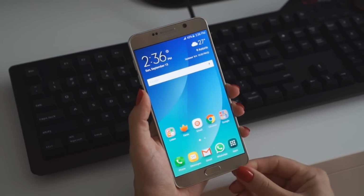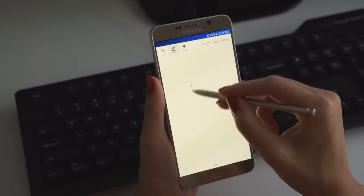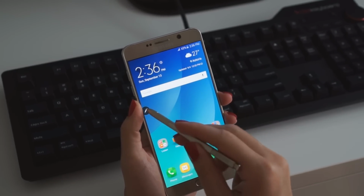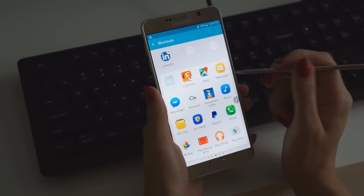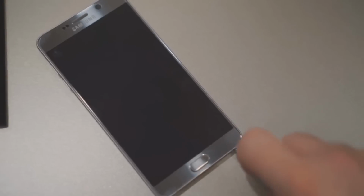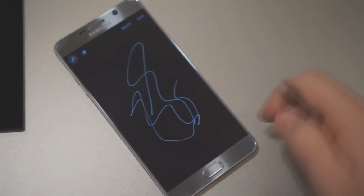Samsung has improved the S Pen experience, building upon the already known Action Memo, Smart Select, Screen Write, and S Note. When you take out the S Pen, you're greeted with the Air Command UI. With the Note 5, you can choose where Air Command shows up, on the left or on the right side of the screen, and you can also add up to 3 apps of your choice. Another novelty is that you can immediately start scribbling onto the screen when you take the S Pen out, even while the screen is off.